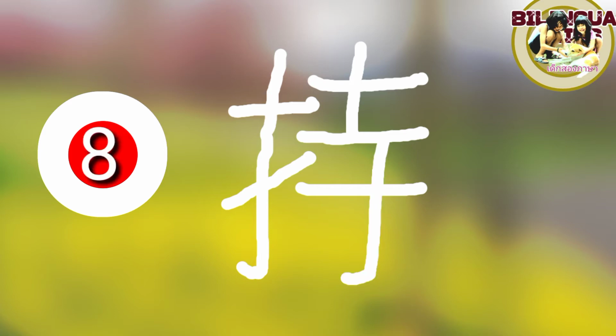Draw the eighth line from the sixth vertically. Bend the end of the line slightly as in the picture. Draw a short ninth line as in the picture to get a complete kanji.